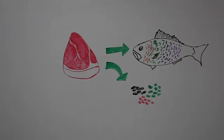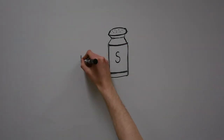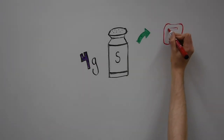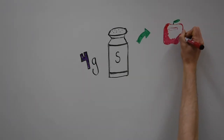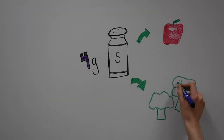You should also try to avoid foods high in sodium. Salt holds fluid in your body, so decreasing your salt intake will help to decrease your blood pressure. Each day, we are only supposed to have 4 grams of salt, which is less than 1 teaspoon. When shopping, look for foods that have no salt added or low sodium labels, and avoid salted snacks, typically high sodium foods like prepared soups. Instead, increase your intake of fruits, vegetables, and whole grains.